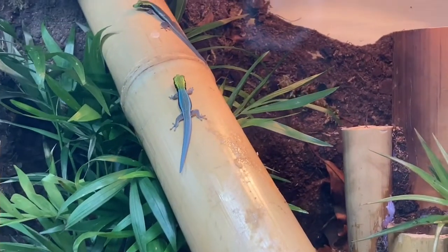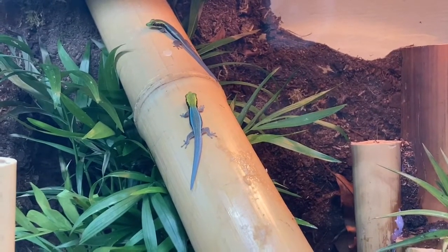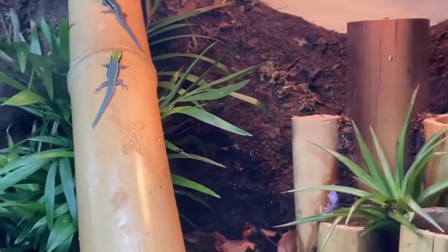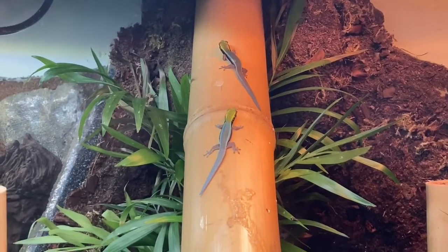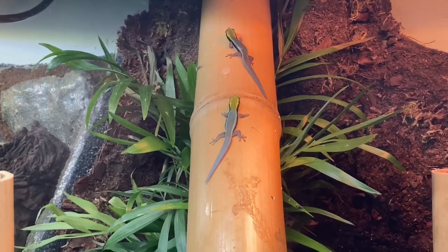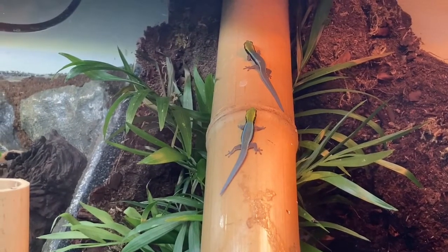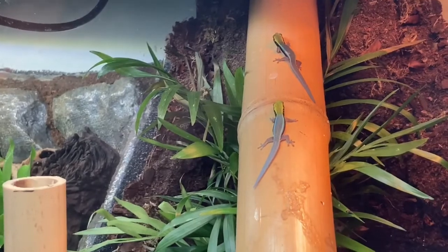Minimum tank sizes seem to vary. Some people say as small as 12 by 12 by 18. I think that's a little bit small. I've got these guys in an 18 by 18 by 18 inch Exo Terra, which has come with its own problems, as you'll see shortly. It's all bioactive, springtails, isopods, live plants.